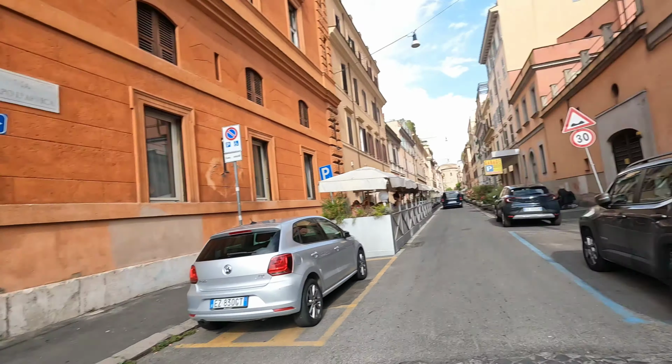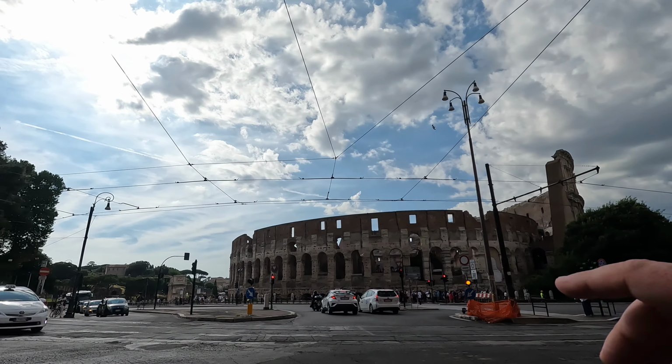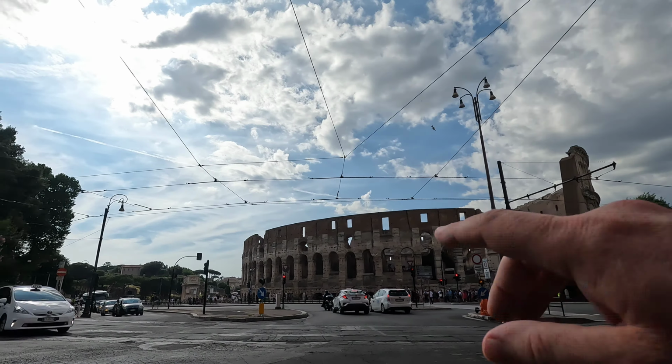See, you can tell you're getting close to the Colosseum. You've got an army of coaches. There, I found some barbarian hordes. There's the Constantine Arch over there, we will go over there. This is really the back. Ooh, stencil art.